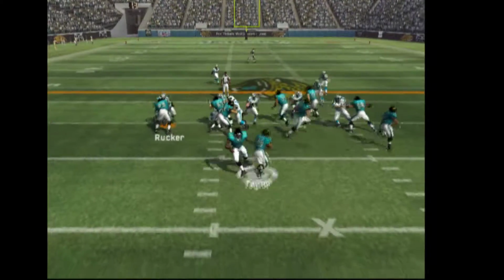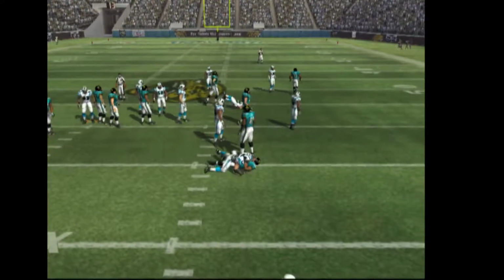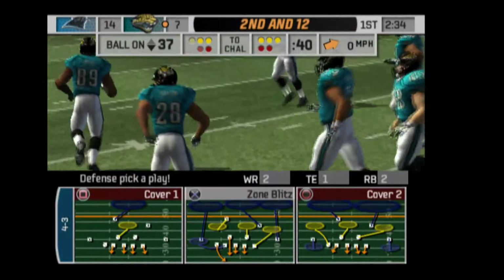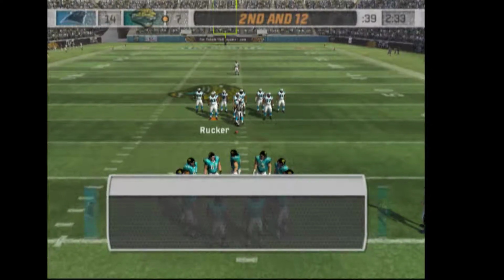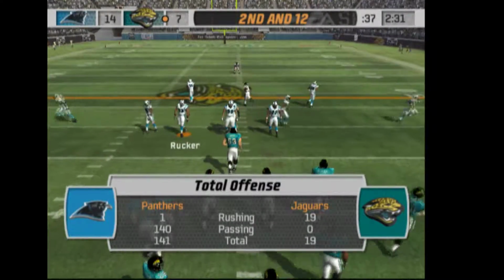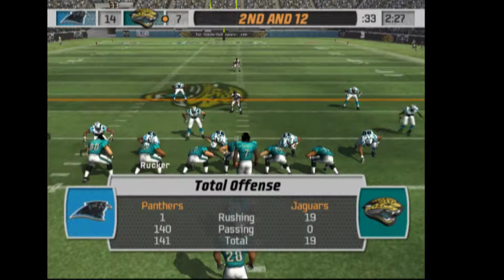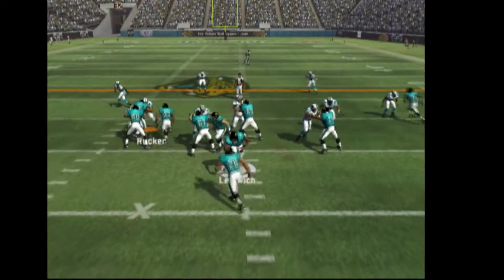The Panthers come out on a 4-3. He's brought down behind the line for a short loss. Well, you know what they say, the quickest way to the end zone is straight ahead. Going to the outside isn't always the best way to pick up yardage. Running the ball right at the defense can be a very effective strategy.